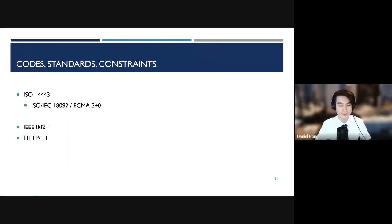Here are the code standards and constraints that we followed through this project. The ISO 14443 standard is for RFID and NFC interfaces, mainly for RFID tags, which are used in proximity systems and is aimed for use in payment systems.